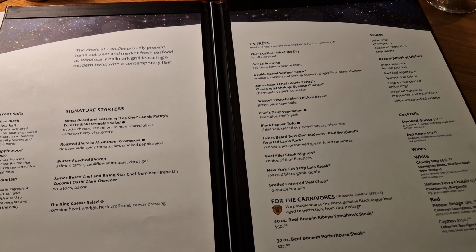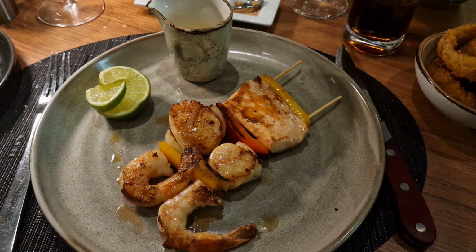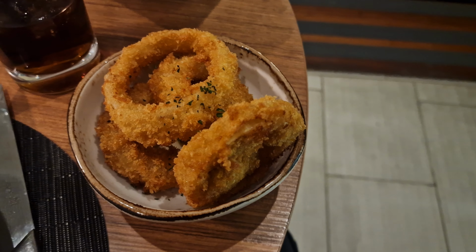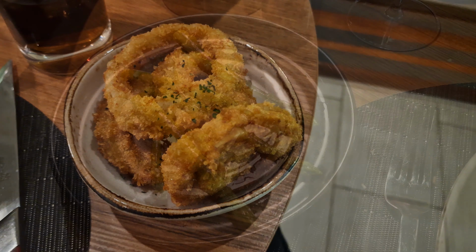In the evening, this venue transforms into Candles, which is a specialty restaurant offering a great selection of both steak and seafood. It's probably the most popular venue on Star Legend, and for good reason. All the food was packed full of flavour, with the ingredients involved feeling like a step above what I'd normally have on other cruise lines. Do note you do have to make a reservation at both Quadro 44 and Candles, but every guest is guaranteed the chance to dine here at least once per cruise.